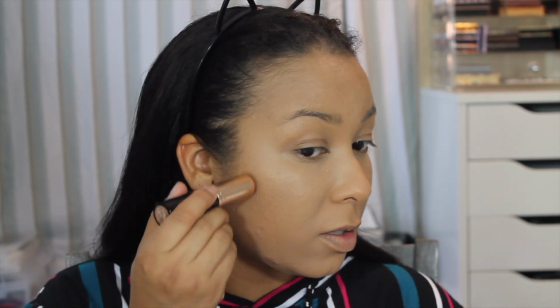This one in Mink is pretty cool toned, so I'm trying to get away from my face looking cool toned, so let's not use that one. I think I'm gonna go in with caramel. I don't know, it's not looking that dark. Okay, that one's not gonna work. So we're gonna go in with walnut.